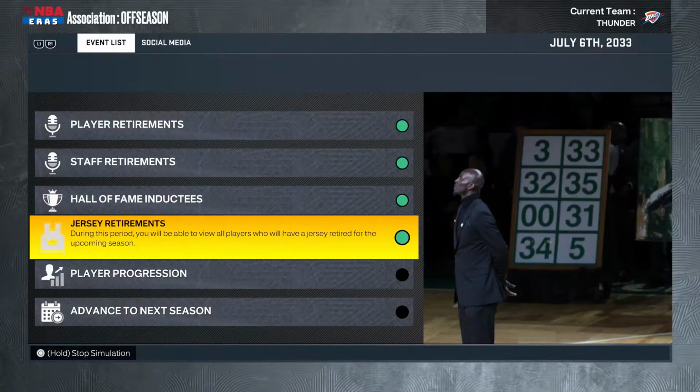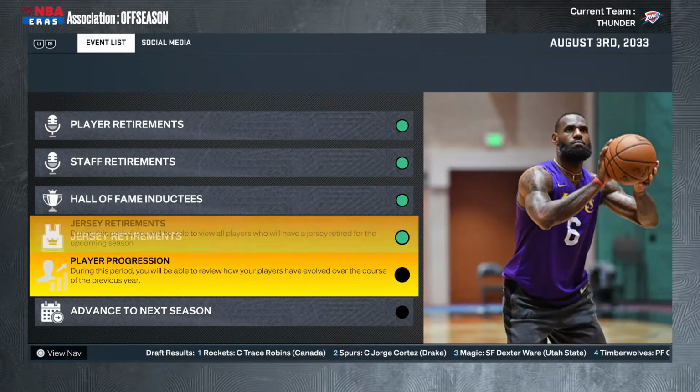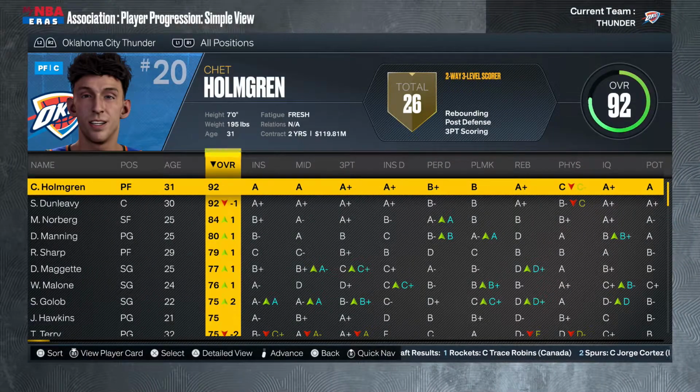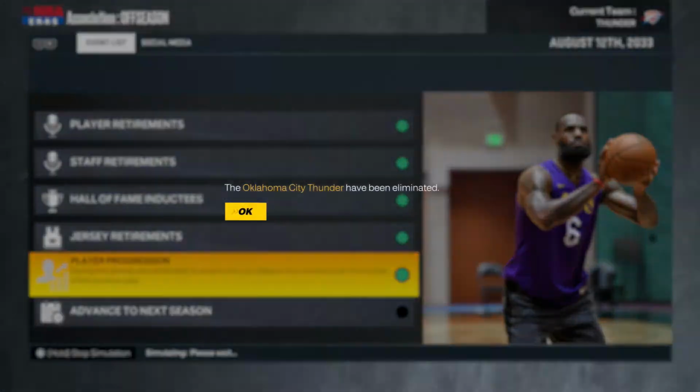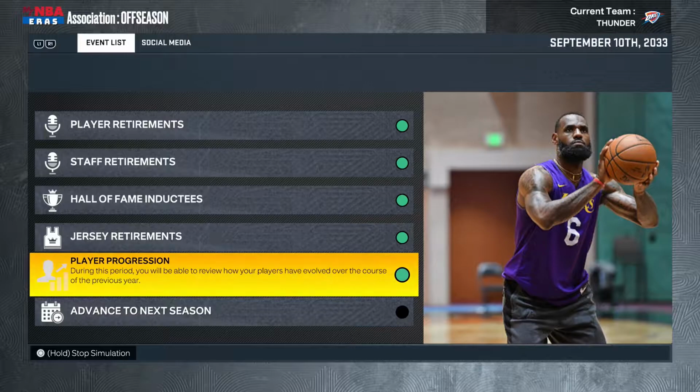Jersey retirements for Giannis. It seems like every single season that it's time for Chet Holmgren to step up, to show out, he either gets hurt or he gets embarrassed. Like we went up against Victor Wembanyama twice and lost, I think, right? And then he wins a couple go-along-for-the-ride championships and then he gets injured. Chet Holmgren hasn't had a disappointing career, I'll say, but the finals have been disappointing and he's still yet to win an NBA Finals MVP.